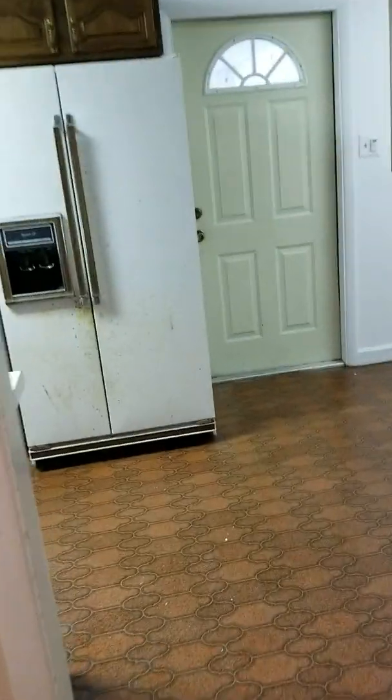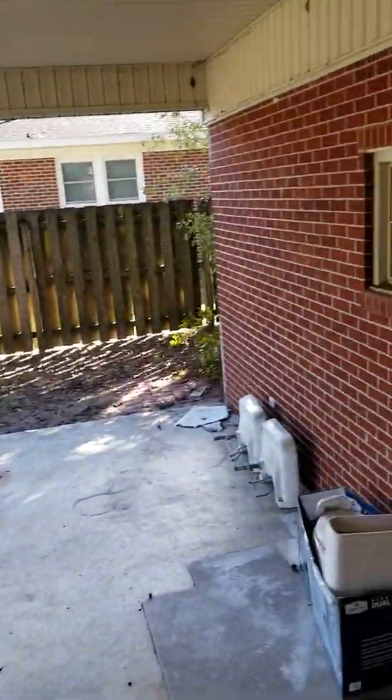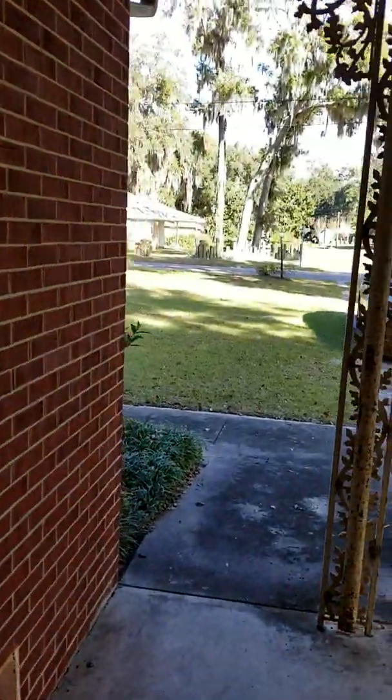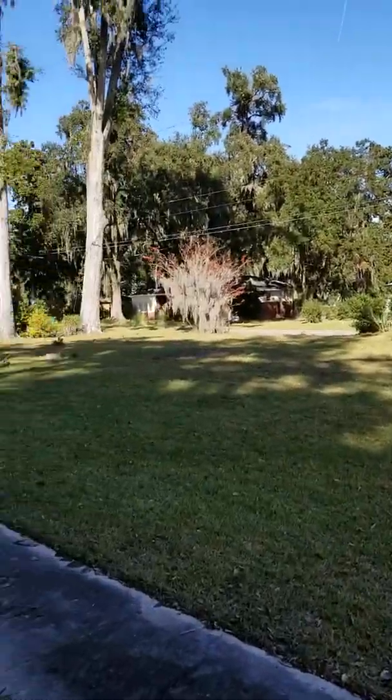So this is actually the carport door. Let me bring it in. This is the carport of 2008 Broad River Drive. Beautiful day out here, just in the 40s, high 40s.